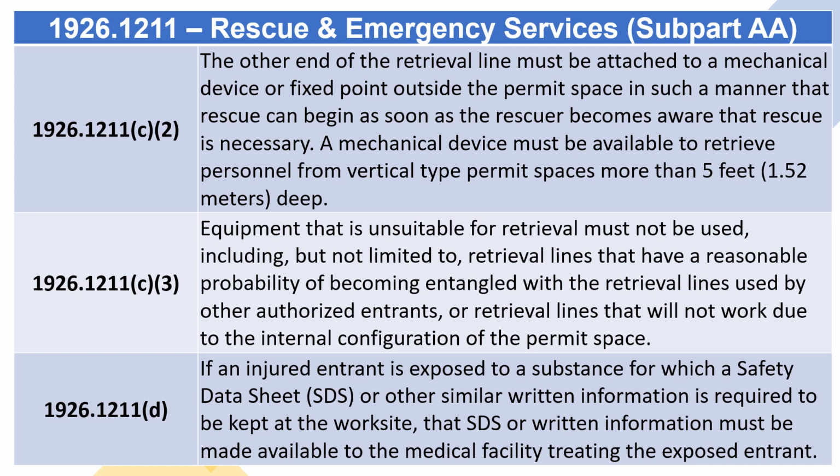1926.1211(d) If an injured entrant is exposed to a substance for which a safety data sheet, SDS, or other similar written information is required to be kept at the worksite, that SDS or written information must be made available to the medical facility treating the exposed entrant.